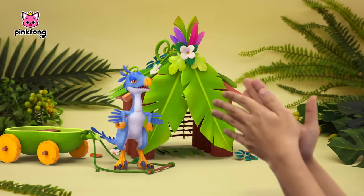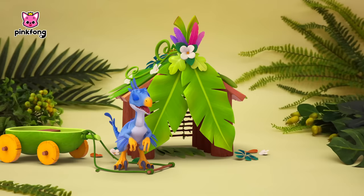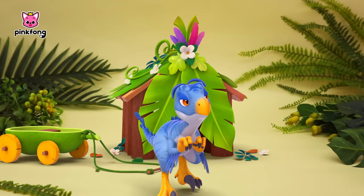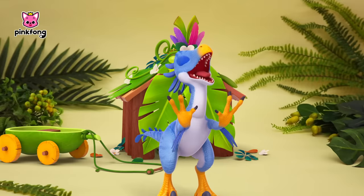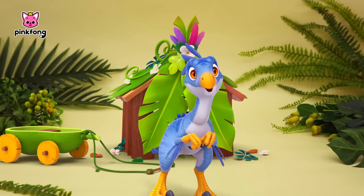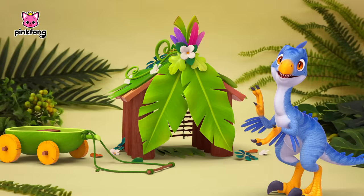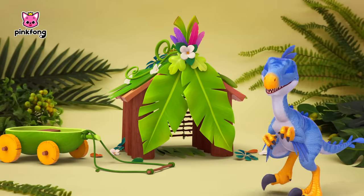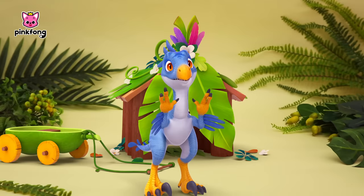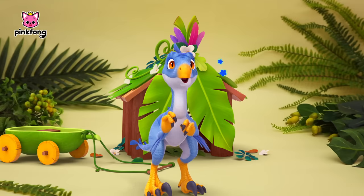Wow, what an amazing home! Oh, hold on one second. Let me get you a pillow and blanket. Like the house I made? Isn't it cool? There are lots of other cool pieces. If you're curious, come visit Pinkfong Little Dino School.